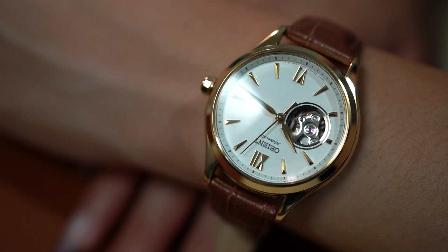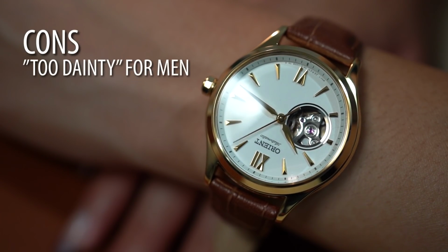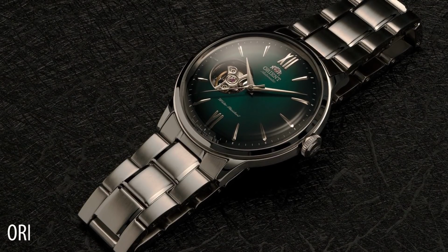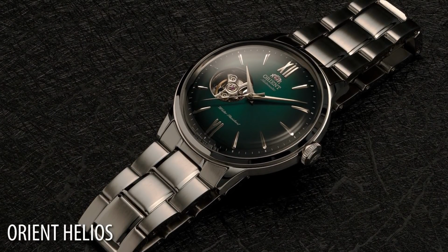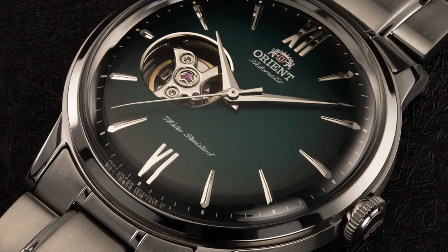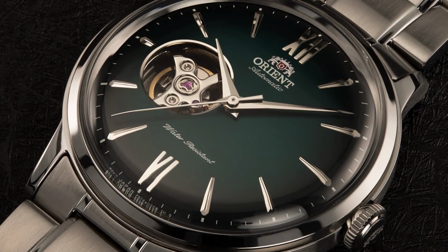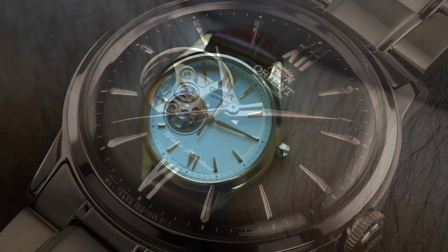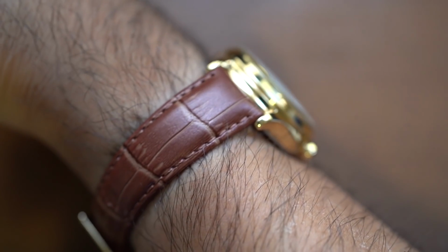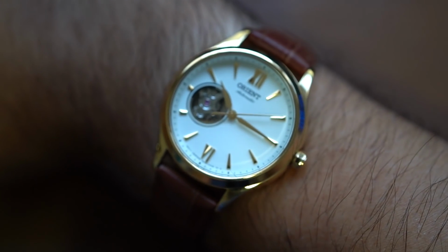The next con is actually a con I personally don't think is a con, but I'm putting it here because I know I'm going to get it in the comment section, and I understand. Some people will find the 36mm case size too dainty for men. And to that, I say, fuck you. I'm just kidding. To that, I say they have another watch that looks very similar to this. It doesn't have the slim lug design, but it does have the open heart, very similar dial, and Orient releases it at 40.5mm. So they have an option for you if you want a bigger watch. But for me, I think this design lends itself to that nicer, sleeker 36mm case. But again, I'm a vintage watch dealer, so I'm very biased.